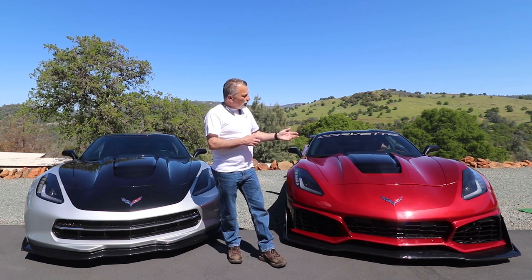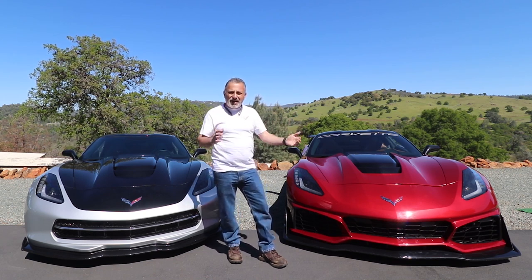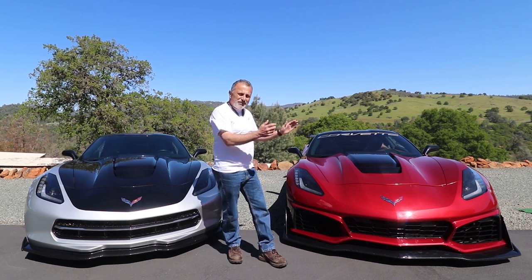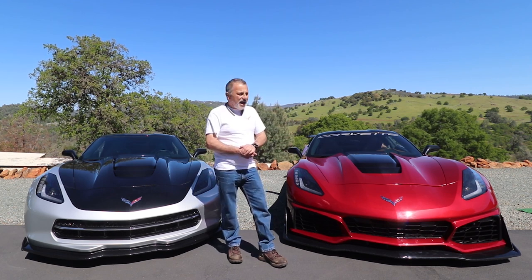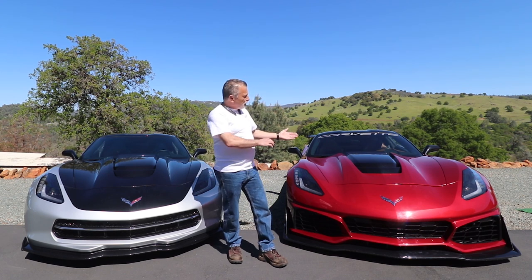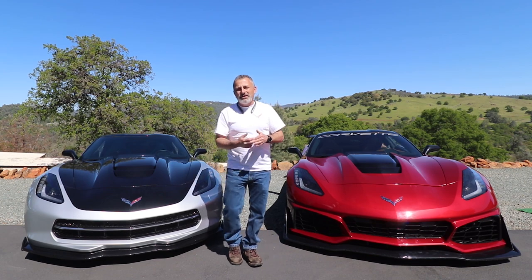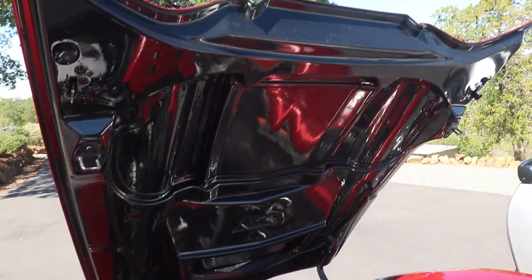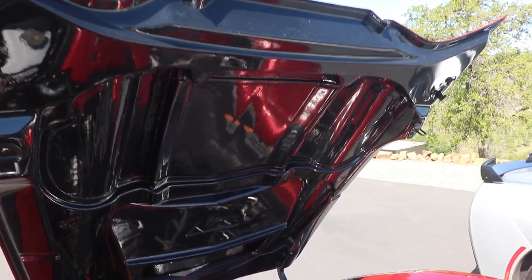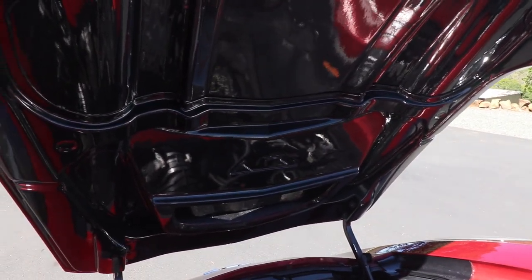So we're going to take some different pictures and video along the way, some more side-by-side stuff, so you can see what it looks like from the side and so on and so forth. We'll put this in the video so you can see it. I'm also going to lift the hoods up so you can take a look underneath the hoods. This one is, without a doubt, where this hood shines.